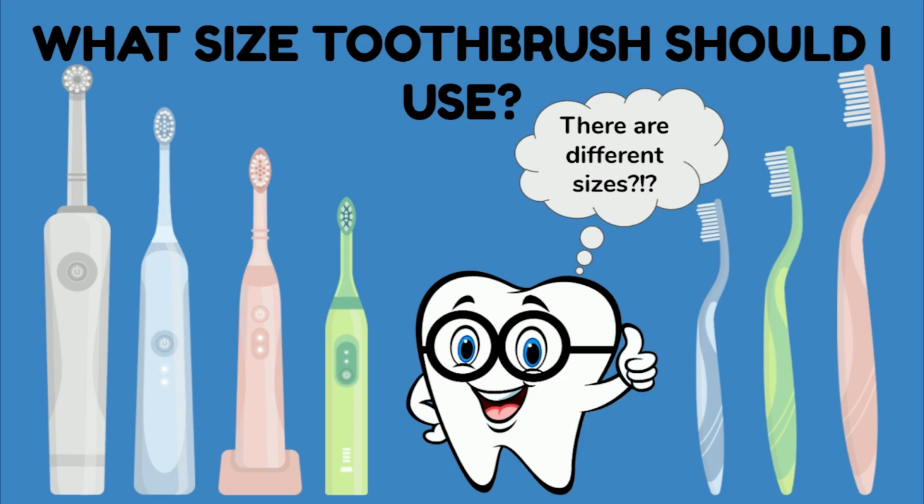Remember, using a smaller size toothbrush makes it easier to reach way back where plaque is hiding on your teeth. Also, notice that electric toothbrushes that are made for adults always have the smaller size heads on them because it's much easier to get plaque off our teeth when we use a toothbrush that fits in our mouth nice and easy.